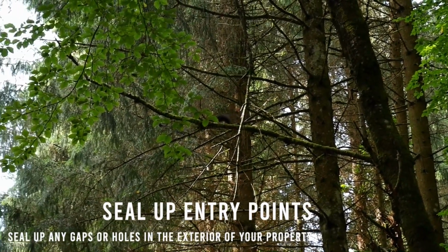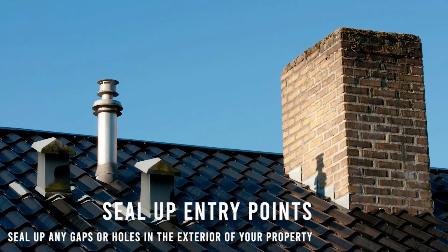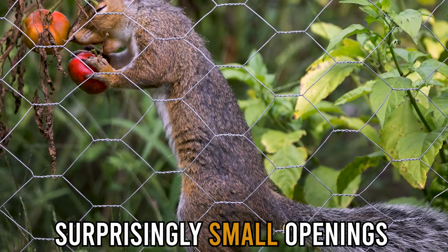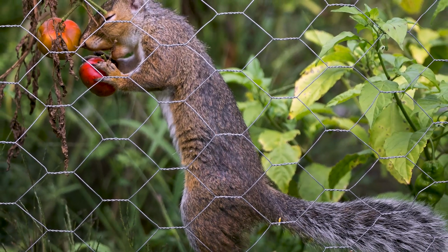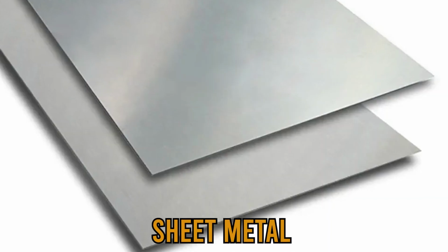Seal up entry points. Seal up any gaps or holes in the exterior of your property, including vents, pipes, and roof lines, as squirrels may get through surprisingly small openings. Use a durable material that can withstand the squirrel's attempts to chew through. You can use steel wool, sheet metal, or caulk.